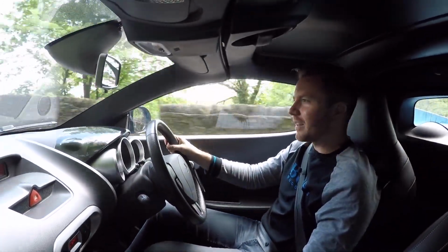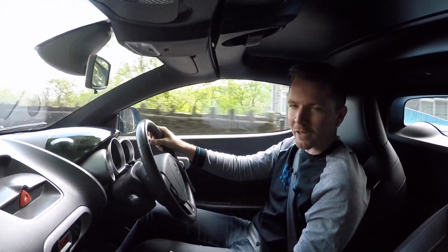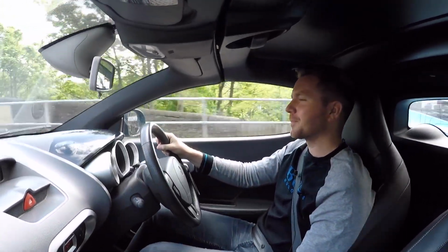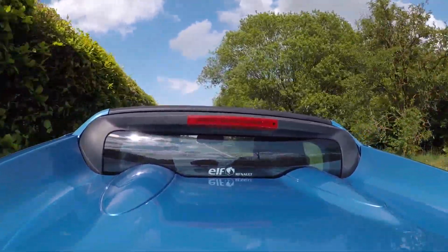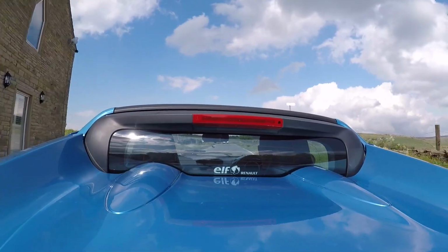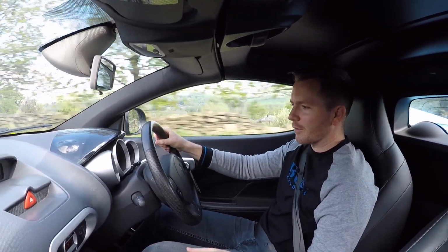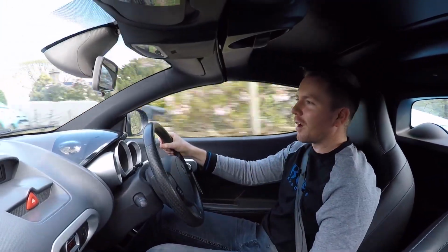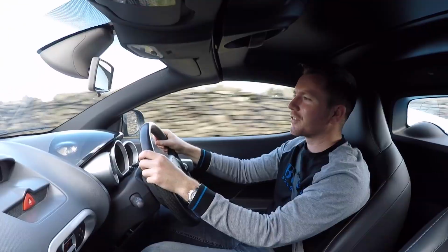But it's not perfect, this engine, because under 4,000 RPM, it's completely numb and lifeless. It's totally inert, as I'll demonstrate for you in a second. So right now I'm doing 30 miles an hour in 3rd gear. You put your foot to the floor, nothing really happens. So I'm at 3,000 RPM, 4,000 RPM, 5,000 RPM. That's when it really starts to come alive.